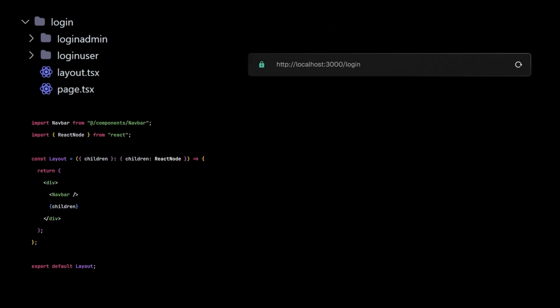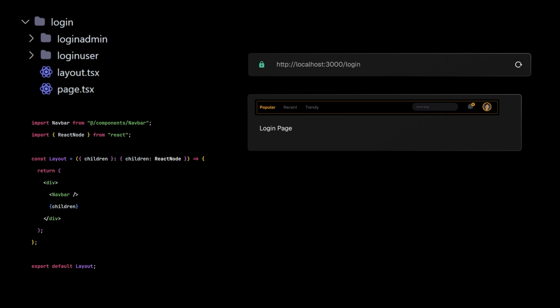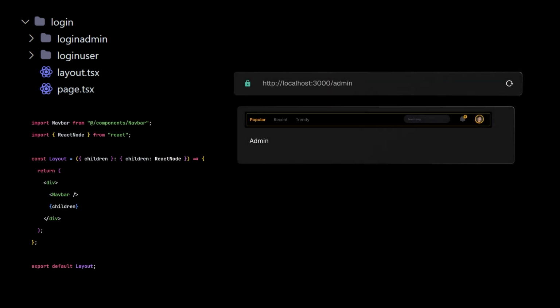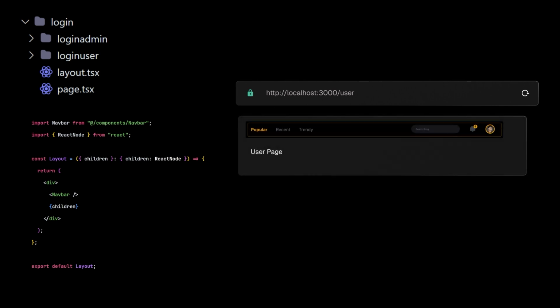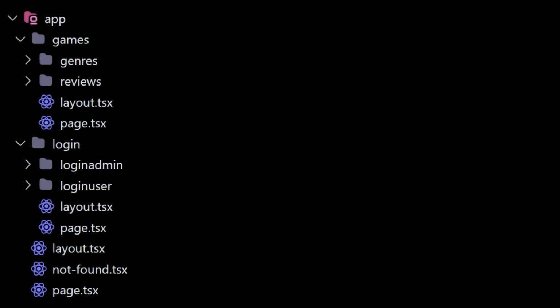So that navigation bar will now be reusable throughout this entire login page. If I go to just login, I would be able to see this navigation bar. If I go to the login admin, or if I go to the login user, I would still be able to see this nav bar. Now let me give you one more example. I'm going to define my games right here, and inside there I'm going to define my genre and also reviews. Then I have my layout.tsx file and also page.tsx file.